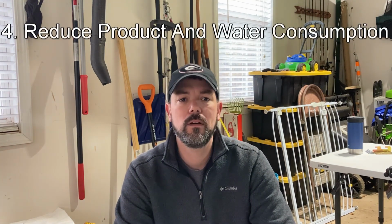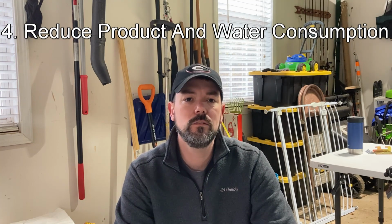All right, so tip number 4, this is a little bit related to the first tip I had on products, but two things really that you need to think about reducing this year, and that's product usage and water usage. So let's talk about the product usage. How can you reduce the amount of products that you put into your yard?